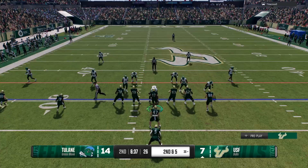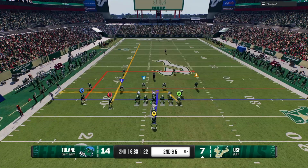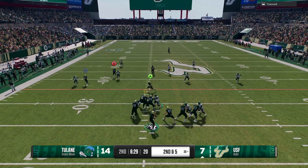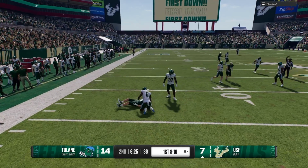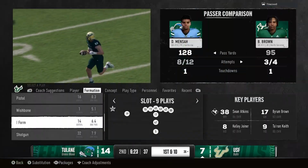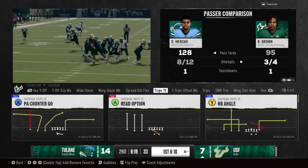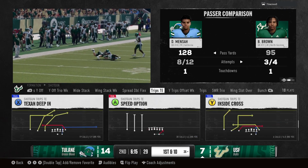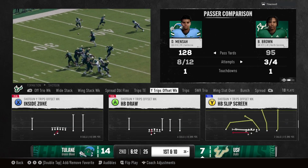Halfway there on first down, it's 2nd and 5. Brown will throw it quickly to the tight end. And he surges up to the 36-yard line, and they'll move the chain. Man, these plays are really, really simple. Really easy to run. I like it. Just drop back as a quarterback, see the big fella, wait for him to get open, hit him, get a nice positive gain.